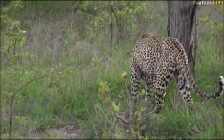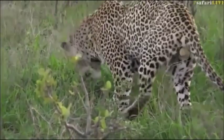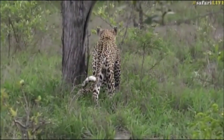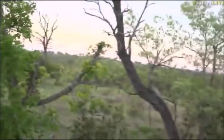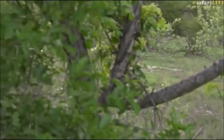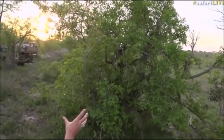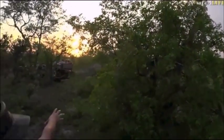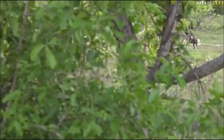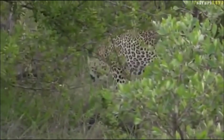I think the only reason that this male came and chased them the way that he did is because of that kill. Because you can see where he's smelling is exactly where they had killed that young impala. And the dogs are not far from here. I'm really surprised they haven't regrouped and come back. But oh, here they come. They're coming. Listen to the noises. Watch. There runs the leopard. Because the dogs have regrouped, the leopard is moving off.